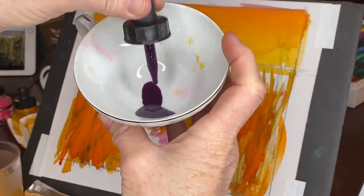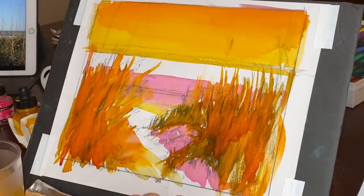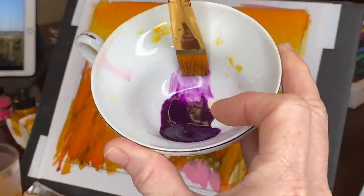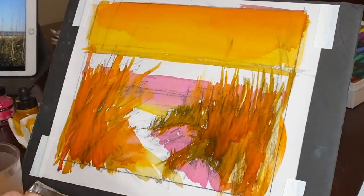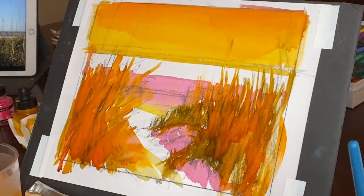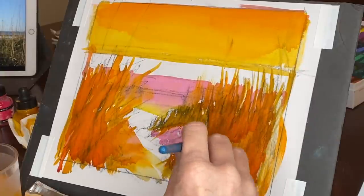Now, for the Purple Lake alone, just a little bit, half a dropper full maybe. And now this is going to be my darkest dark. Isn't that just gorgeous? So I'll use this for the darkest values. Oh, I did a little no-no there because this is too dark to put in the sky. I won't have any of this in the sky.